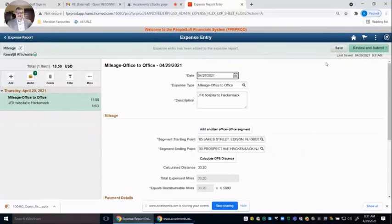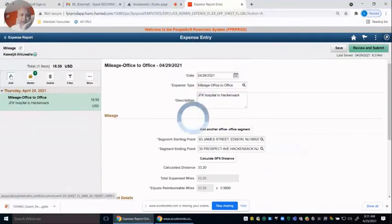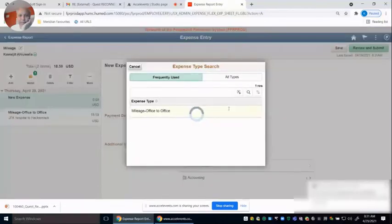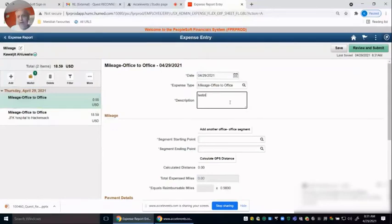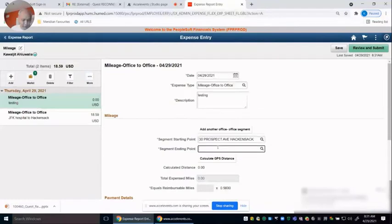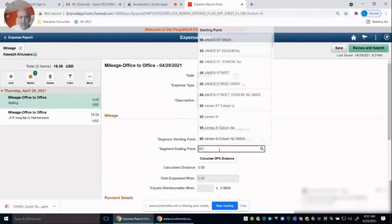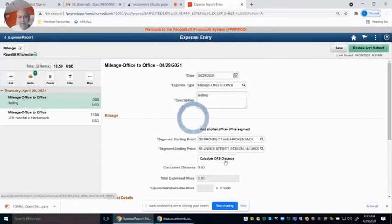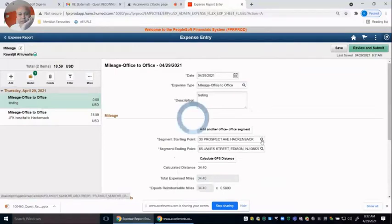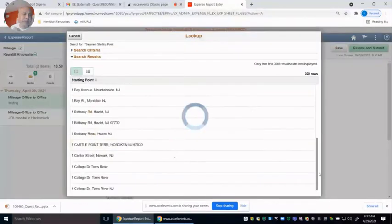So then this is how it works. I can add another one. So I went from one office to another. I can say, okay, this is my return, and similarly I can put in a different address, as we have a type ahead. This is my return, right? 30 Prospect Avenue. I'm now going back to the same place where I started. It calculates the mileage and multiplies by 56 cents and gives the number. So we have all these addresses that people are using, and we can pre-populate them.